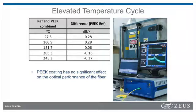Again, K-type thermocouples were located within the furnace to provide a measure of the temperature near where the fiber was within the furnace. The thermocouples did identify that there was a gradient that existed, which was typically on the order of 10 degrees C or less. The data was analyzed using the same methods as it had been for the sub-zero test.